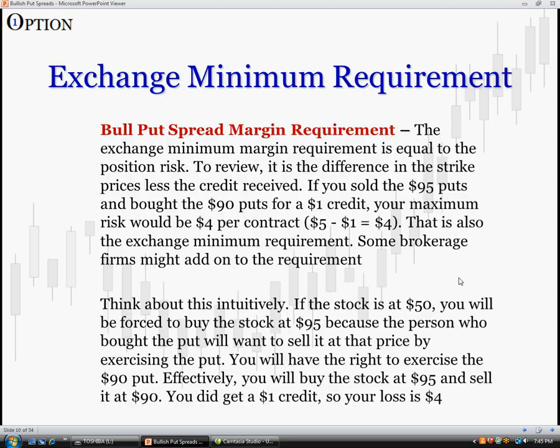So let's review the margin requirement. Well, guess what? Margin requirement is easy. Now I'm going to quote you the exchange minimum margin requirement. Some brokerage firms actually tack on to the exchange minimum margin requirement. If you're dealing with a firm that tacks on, find another firm. You should only have to put up the minimum because your risk is identified in this spread. And I'll tell you why your maximum risk is identified in a second. It has to do with option rights, and it'll be very intuitive when I explain it to you.